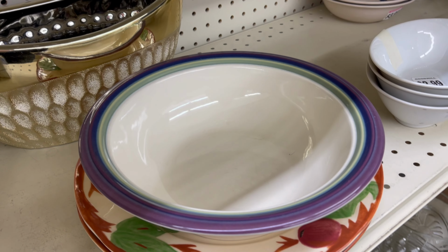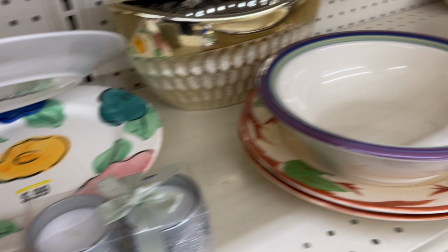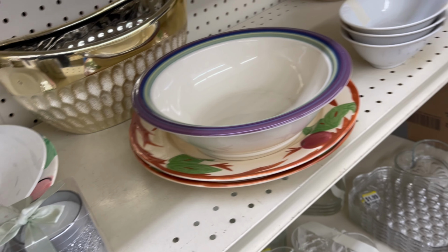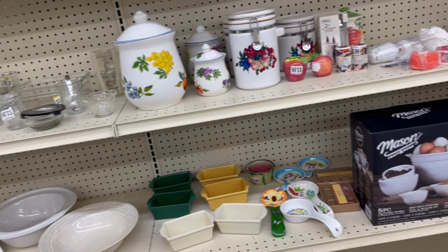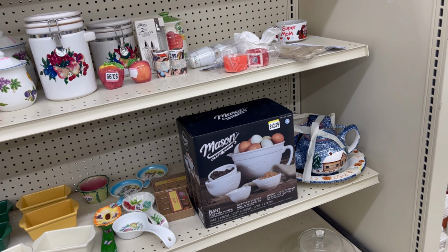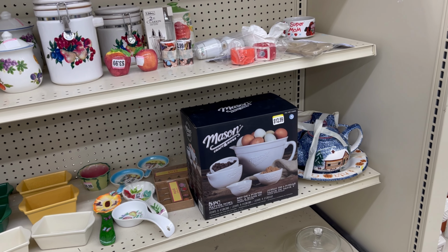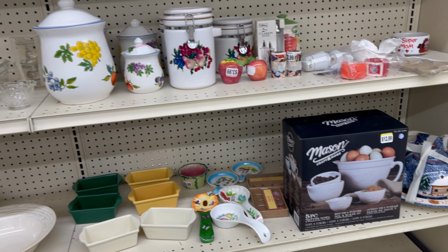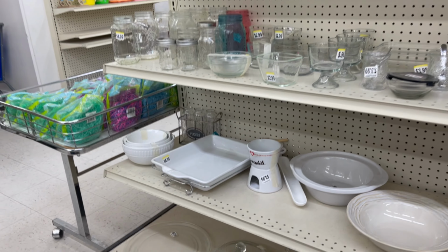Well, Jim just found these serving bowls and they are Fiesta, so he is doing a little research. But there's not much glassware here that is anything that we would resell. But you never know, if you don't stop, you're always wondering, should I have stopped? I don't know about that mixing bowl set, but man, you'd have to wrap them each individually, even though they're in the box. They are a retired pattern.